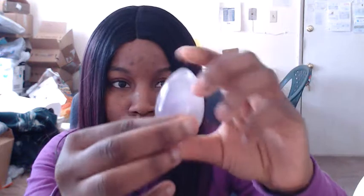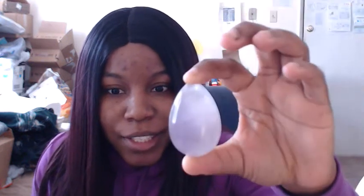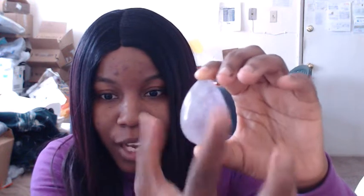Here, I want to show you guys this. So, take a look at this. You see this egg? Now, look, if you're looking at this, this is my amethyst Yoni egg. Okay? Now, I'm going to turn it around for you guys so you can see. It has a little bit of purple coloring. And that's it. I used this Yoni egg one time.